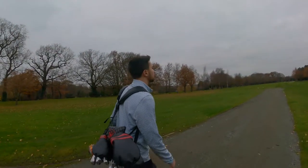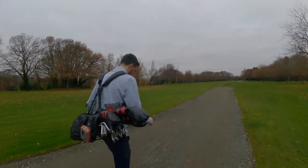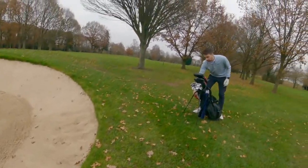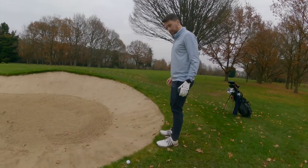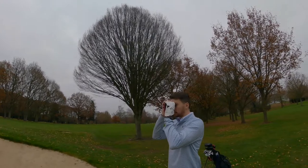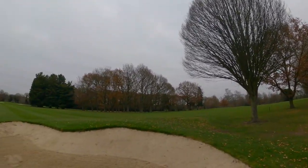Oh no, what will you do if you have? I'm gonna have to play out of it. I like a bunker. Wow, that is an actual joke. I actually have no idea how to play this shot. I don't have a stance, but I'm millimetres from the bunker and I'm 130 yards. Oh, this sucks.